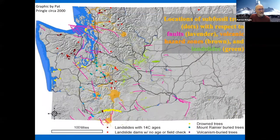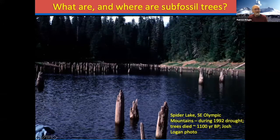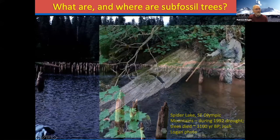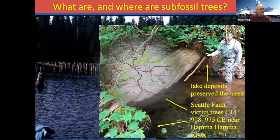And I'll go back just for a second. The reason some of these trees are preserved is they're preserved in fresh water. They don't rot. So all these trees in the lake, they rotted down to the mean high water table. And they're like little time capsules in there, preserved. And this tree was buried in lake deposits, which you can see here next to Trevor. And so that's what the lake formed behind a little landslide that was probably caused by the Seattle Fault rupturing. And then the sediment and the lake preserved the trees.